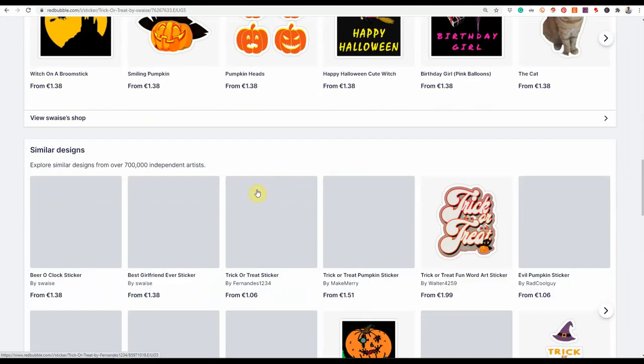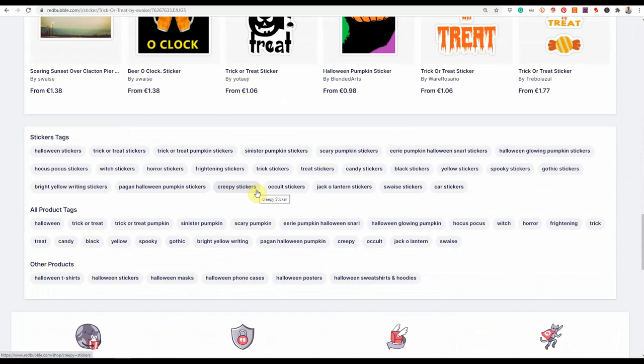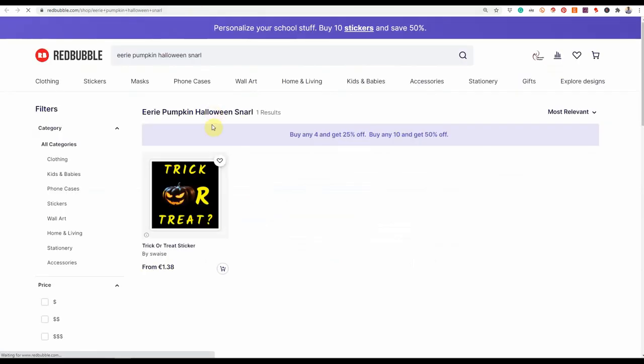Let's just take a look at your keywords. Again, we have a few more than the 14 to 17 keywords, but not by too much, so we'll just let that one slip here. And we've got a few interesting keyword phrases. This one caught my attention: eerie pumpkin Halloween snarl. So let's right click on that and see what kind of results we find.